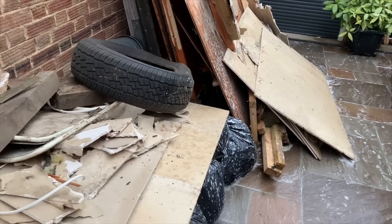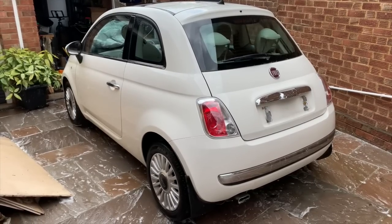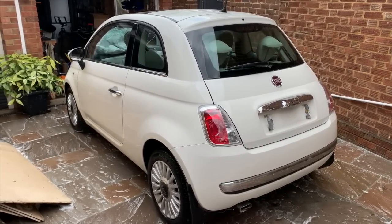It's my neighbour, who took a shed down in the back garden. It's been sitting there ever since. Yeah, I'm well pleased with this.